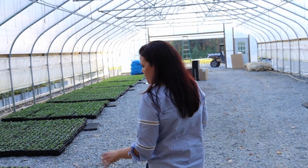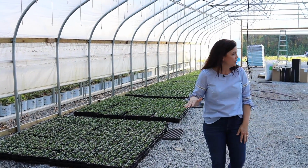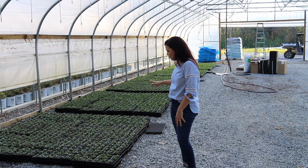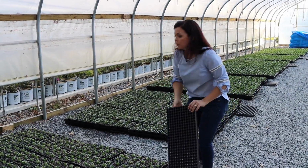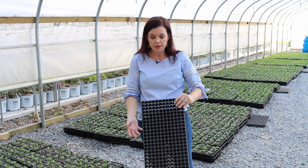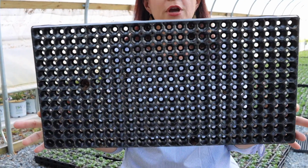Anyway, we'll get there in a second. But these are all the sweet little violas that have been growing. So they have plugged them in. These are what we call 1801s. So there's 18 violas per tray. This is what they did come in. This was 288 plants in this tray.